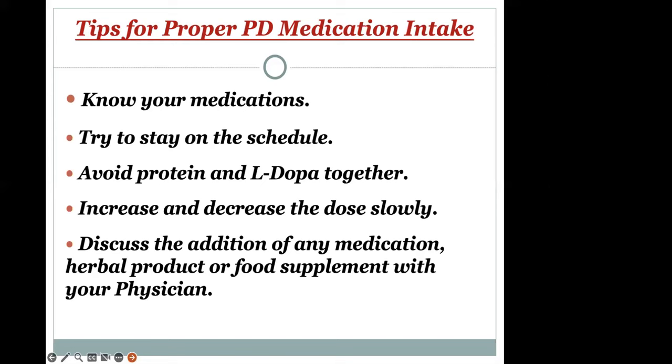One of the things that we always talk to our patients about is that if you think your lifestyle is such that this can happen more than once in a day, then we adjust that dose of levodopa for you. So we give you a little bit more levodopa so that you have a bigger number of molecules to compete against the protein. So that can also be done.